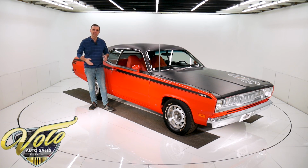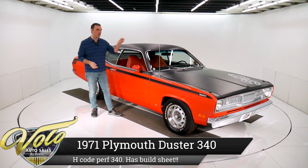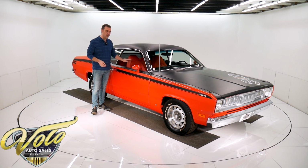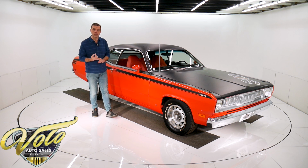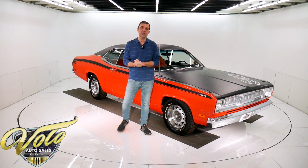We got a powerful little package for you here, a 1971 Plymouth Duster 340, and check out the colors. I love the orange interior with the orange paint, and it was born this way. We have the build sheet to prove it. It also has bucket seats, console, and it's a factory air-conditioned car.